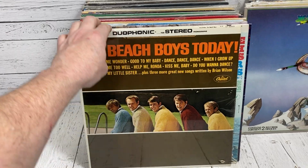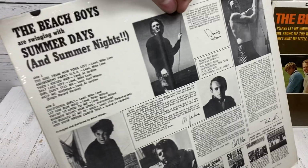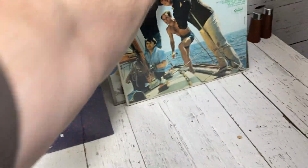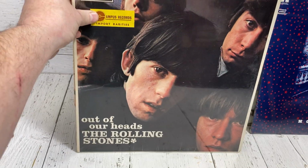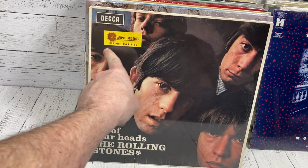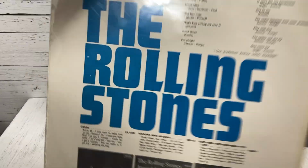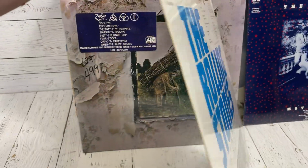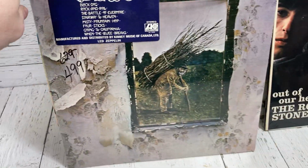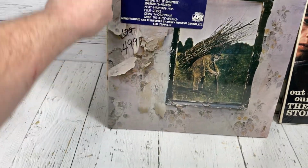The Beach Boys Today, sealed. The Beach Boys Summer Days and Summer Nights, sealed. Paul Revere and the Raiders, sealed. This is great. It's got the hype sticker on the outside there. It's Campus Records, Import Rarities, and it is the Rolling Stones Out of Our Heads, a sealed French copy. Awesome to have. Led Zeppelin 4, sealed with the hype sticker on the outside, which was marked down to $4.99. No drill outs on that, which is kind of nice.